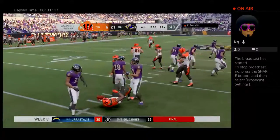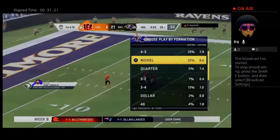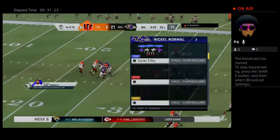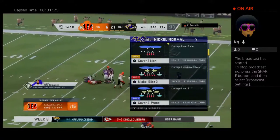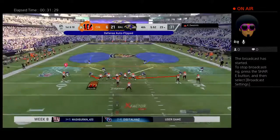And he'll get across the 20 before he's brought down at about the 23-yard line. The Bengals drive about to get going.